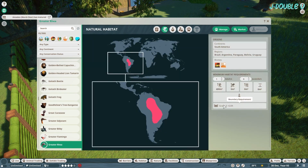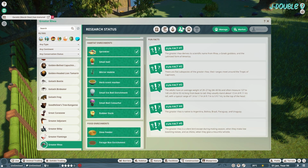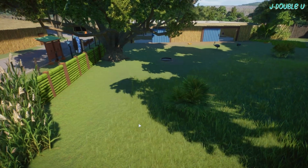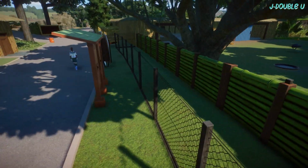What does it say? 6.6 foot grade 3 fence. It doesn't say water, so maybe they can cross water. I don't know. I was just thinking of something different, you know, rather than just fences everywhere. What if we did something different?